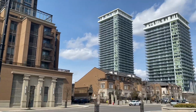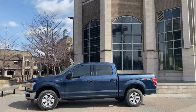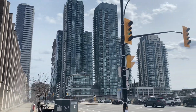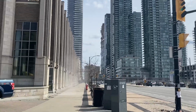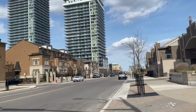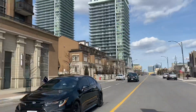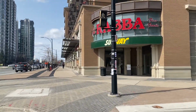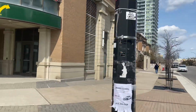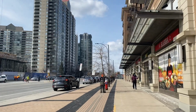Alright. This is the view here on Confederation Parkway. Alright guys, I've been there at Burnham Thorpe on this side. This is the side of the new year. In this portion is Rathburn.